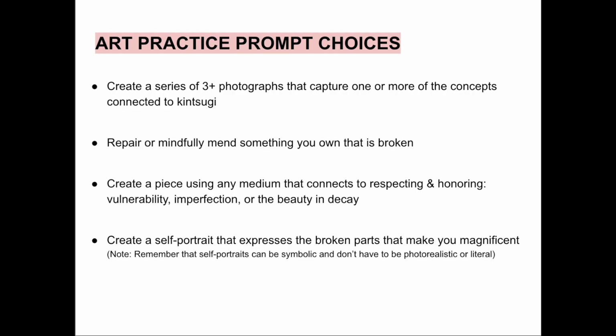As a reminder, here are the art practice prompts and choices. These can also be found on the one pager that you guys have that is attached in Google Classroom.